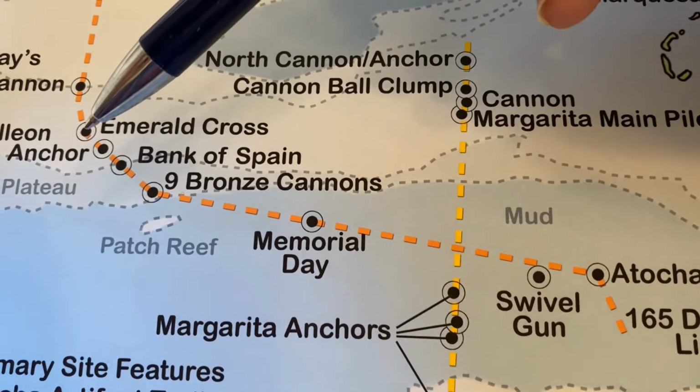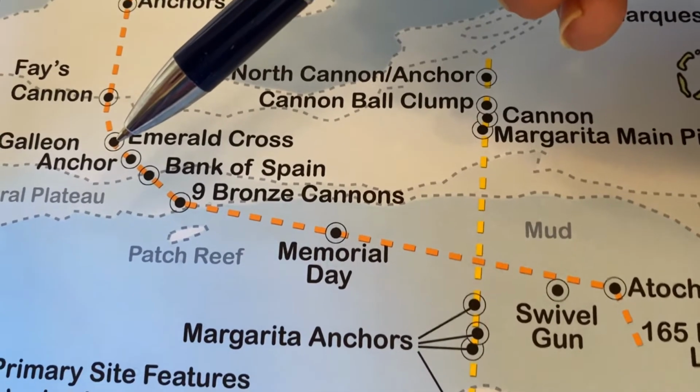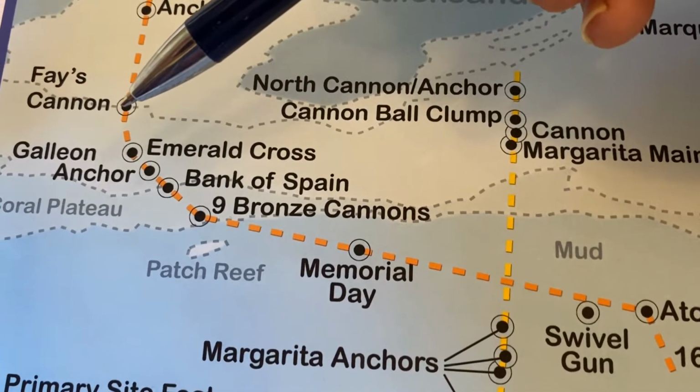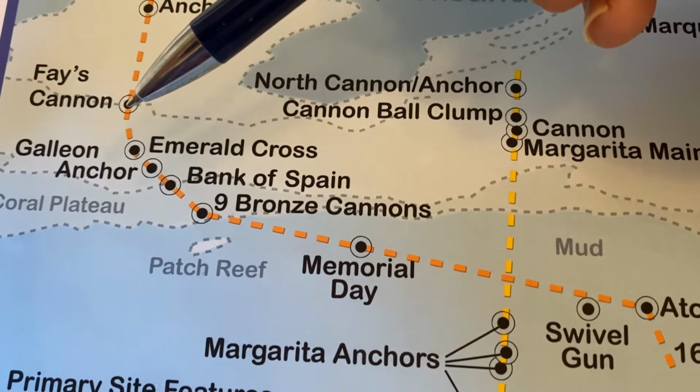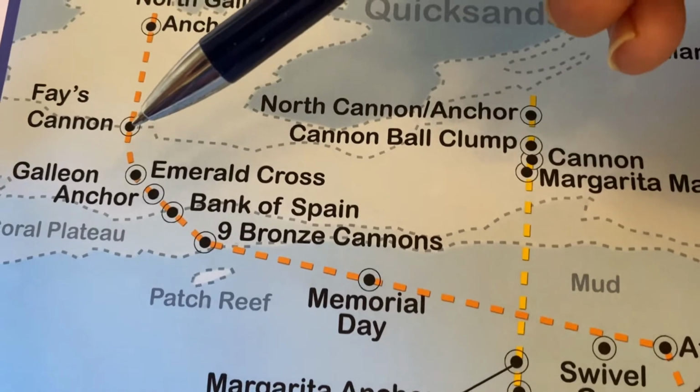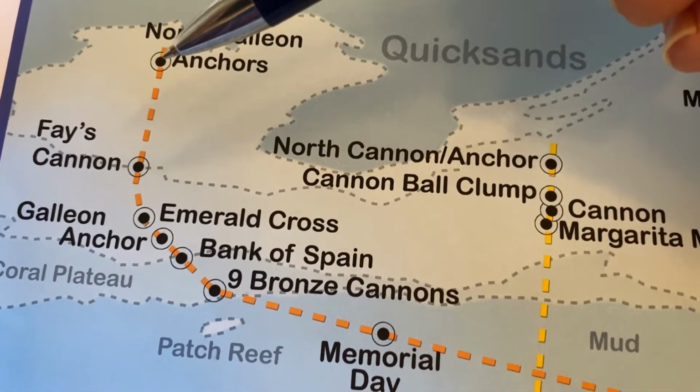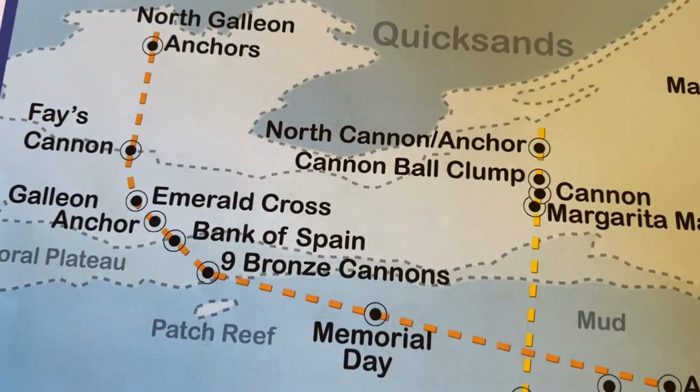The Emerald Cross was found up in here, as well as a lot of gold bars and other church material. Later on, phase cannon was dropped. That's a 4,600 pound bronze cannon. And then there's 2 giant Galleon Anchors that ended up all the way up here. So that is pretty much the known trail.